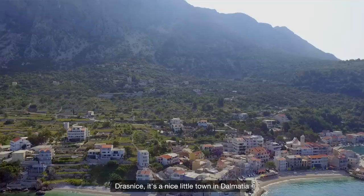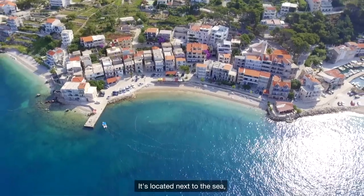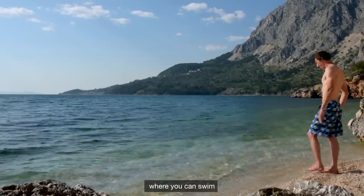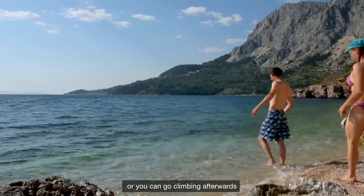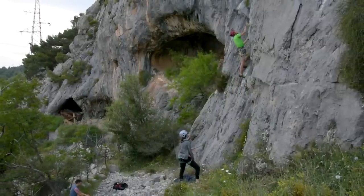Drašnice, it's a nice little town in Dalmatia, in the south of Croatia. It's located next to the sea, so it's perfect for the summer vacations, where you can swim, stay on the beach all day, or you can go climbing afterwards in the walls just above.